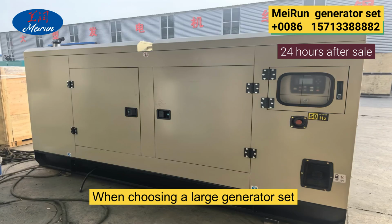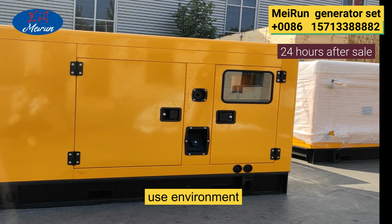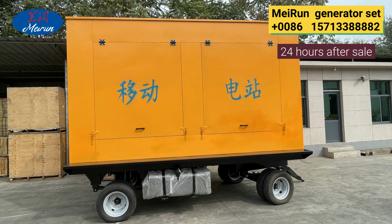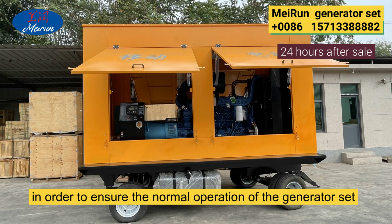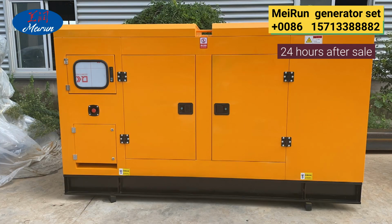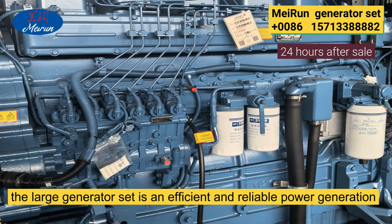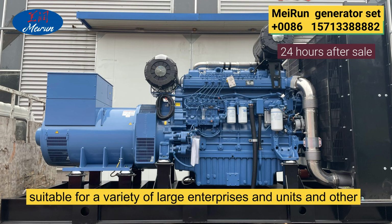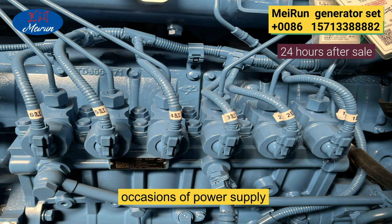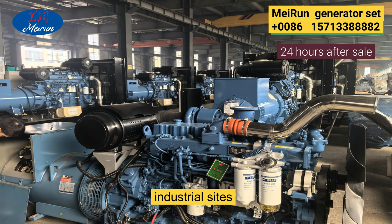When choosing a large generator set, it is necessary to consider factors such as power demand, use environment, and noise level. At the same time, in order to ensure the normal operation of the generator set, regular maintenance is required. In short, the large generator set is an efficient and reliable power generation equipment, suitable for a variety of large enterprises, units, and other occasions of power supply, enough to meet the power needs of large-scale commercial and industrial sites.